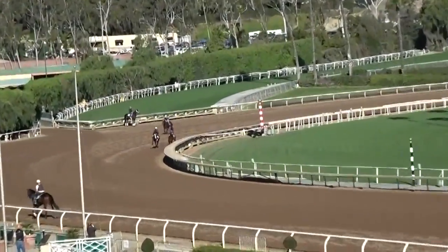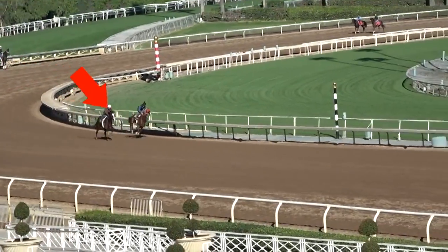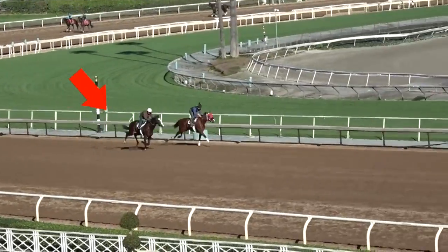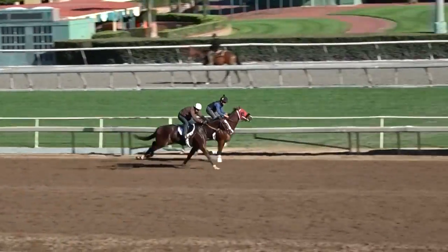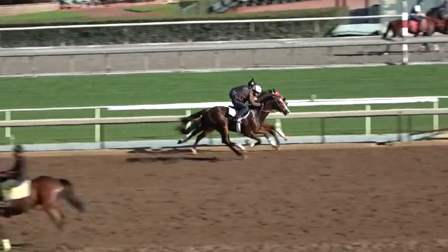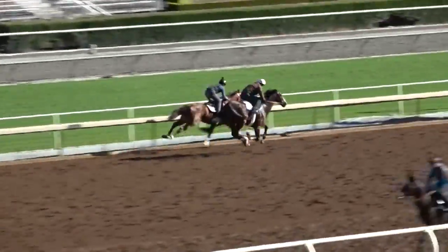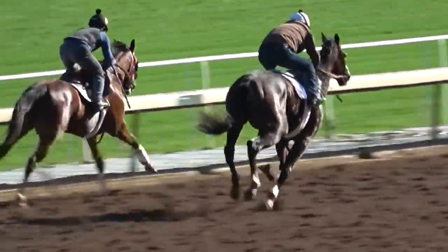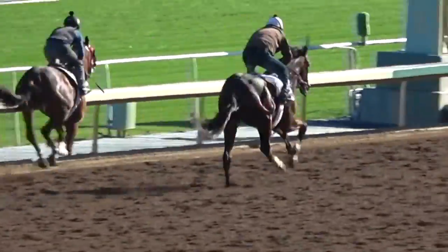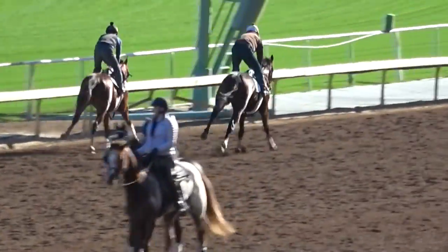So we'll pick up this breeze about halfway through. They just passed the red and white quarter pole. You can see Lord Admiral starting to drift out and drift away from that horse on his inside, and Martine uses the whip on the horse's shoulder to get him back over to his left. But it's a good sharp finish. They're just coming to the finish line here, and we're real pleased with the way Lord Admiral worked here, and he came out of it just fine.